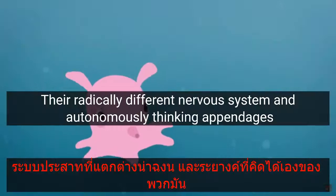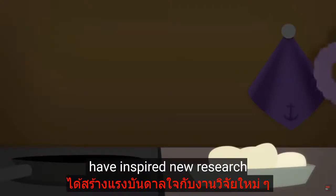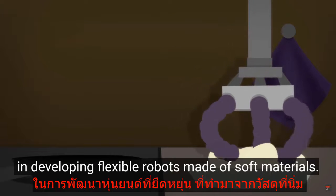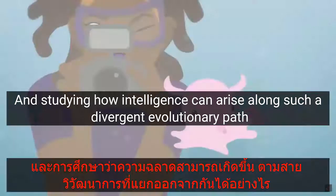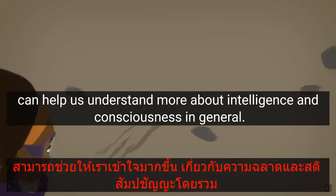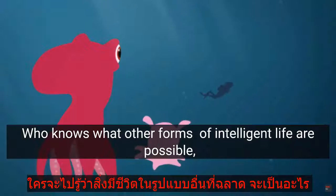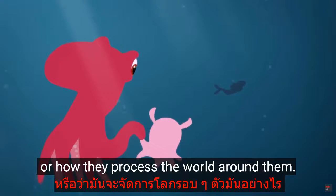Their radically different nervous system and autonomously thinking appendages have inspired new research in developing flexible robots made of soft materials, and studying how intelligence can arise along such a divergent evolutionary path can help us understand more about intelligence and consciousness in general. Who knows what other forms of intelligent life are possible, or how they process the world around them?